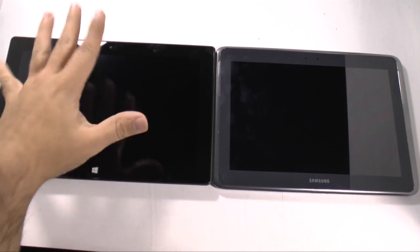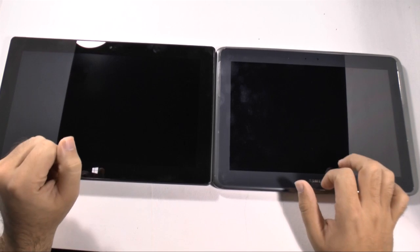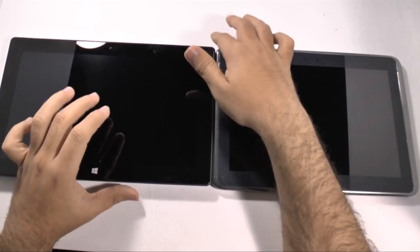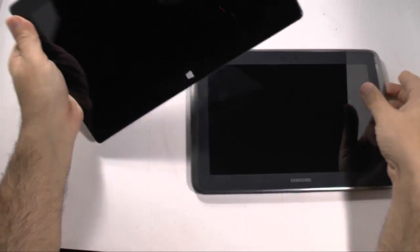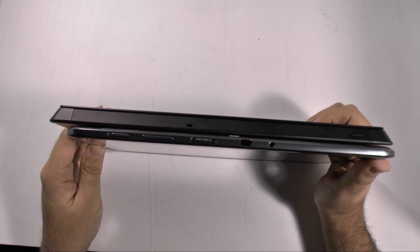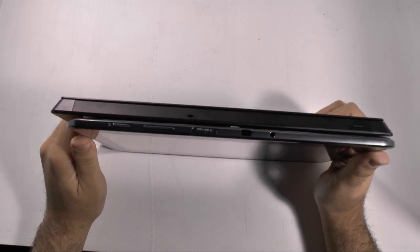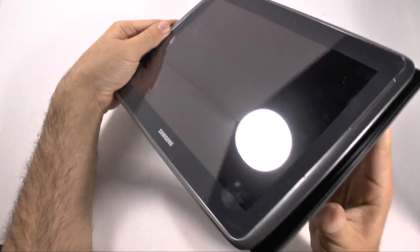The Surface Pro is a full functioning PC, and the Note 10.1 is pretty much the top of the line Android tablet out on the market. So first of all, obviously we'll have a bit of a weight difference and size difference. So if we put them side by side, you can see that the Note 10.1 is almost about half the size compared to the Surface Pro here. And definitely almost double the weight, it feels like, at least.